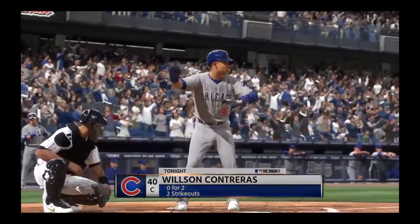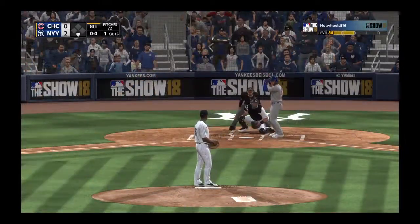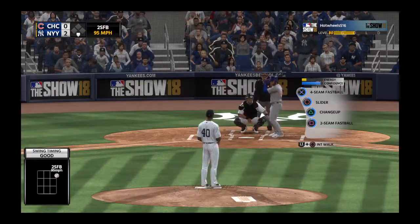Now at the plate, Wilson Contreras is hoping to avoid the hat trick. He struck out in each of his first 2 plate appearances so far. Swing and a miss, and he's behind 0-1.